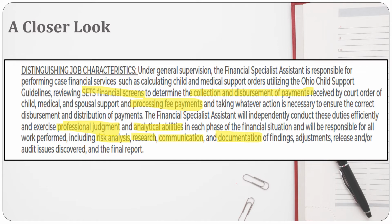If we take a closer look, we can see that a lot of the skills listed here are contained in the distinguishing job characteristics section of this job posting. Just like I have done here, you will want to read over the job description and highlight parts that you can implement directly into your professional summary and skills section.